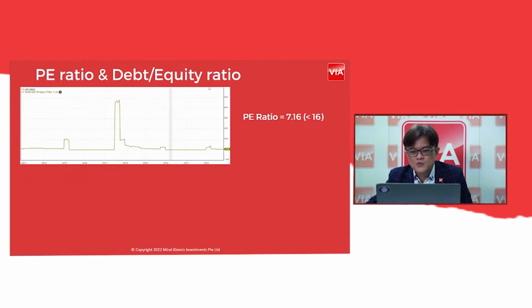Now, in terms of the PE ratio, as much as you can, we want it to be cheap because we want to buy a good business at a cheap price, right? Generally, very broad stroke, if the price to earnings ratio is less than 16, it is relatively on the cheap side. Which also means that for every dollar of earnings, right now investors are paying $7.